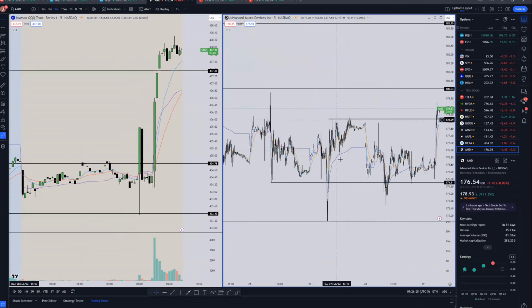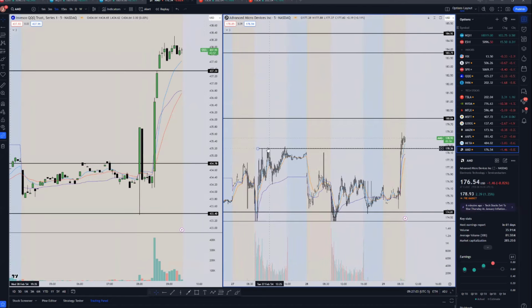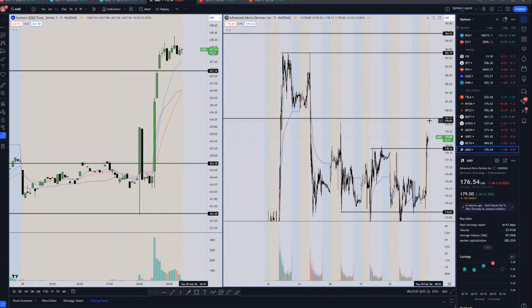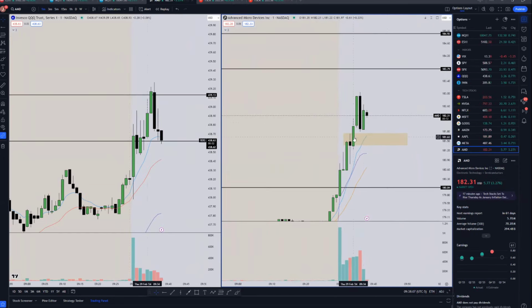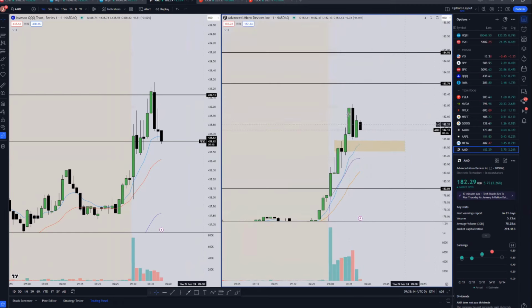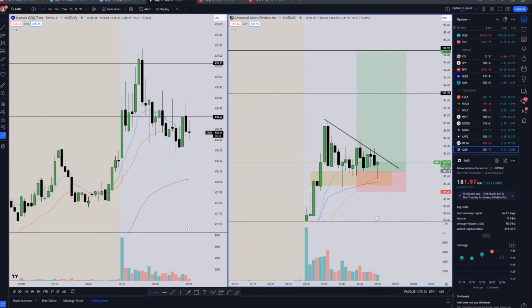So essentially it had an inside day yesterday and now it's breaking above. So if you're looking for AMD, look for a potential retest of this 178 level coming into open, and then you can look to target the 180s and above. If you're trying to go long on AMD, this is your 1 minute order block. So if you're looking for a quick scalp, that would be something like this, right off this 1 minute order block. I actually might be interested in a long position right here on AMD.